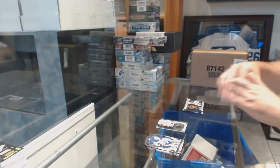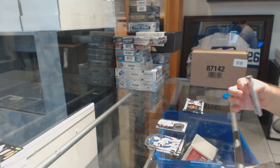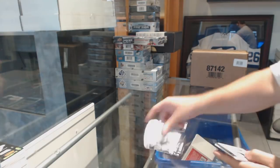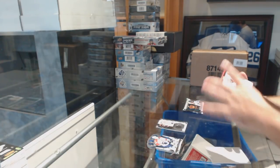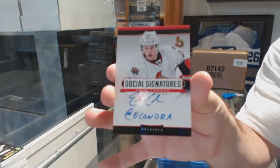Yeah, that Jets patch was interesting. Interesting card, to be honest. For the Ottawa Senators, social signatures, Erik Condra.